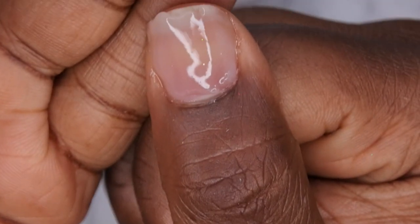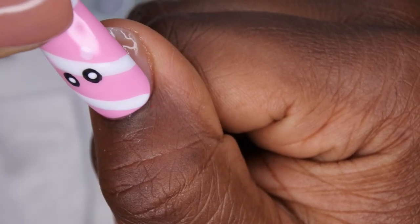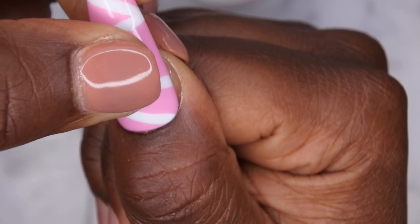And so then after that, you go in with your press-on nail. Now the key to this with the press-on nail is to slightly tuck it underneath the cuticle. So you'll slightly tuck the press-on underneath the cuticle and then press down. And you want to keep applying pressure, keep applying pressure, keep applying pressure.